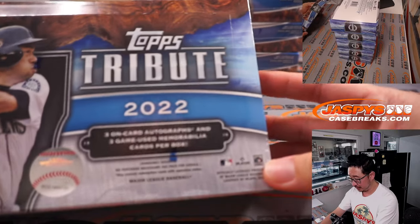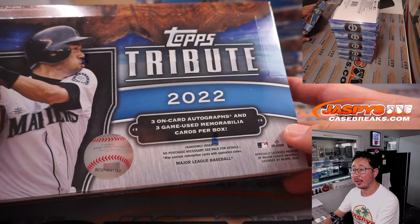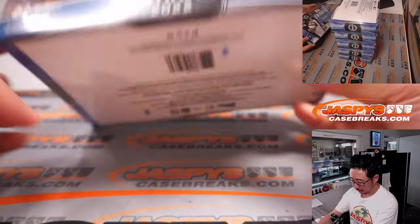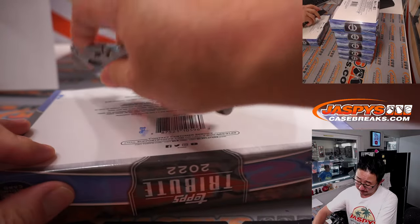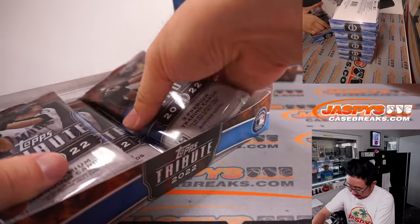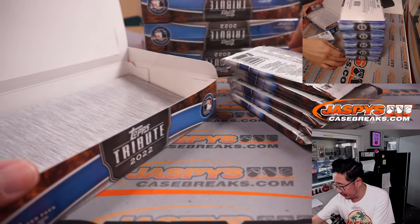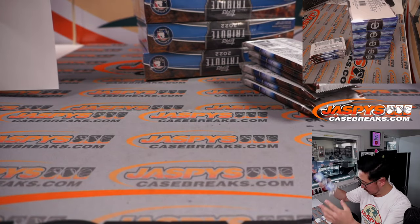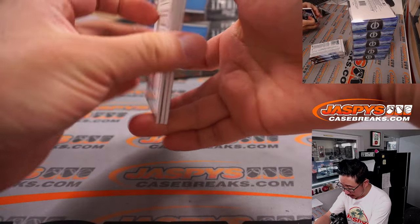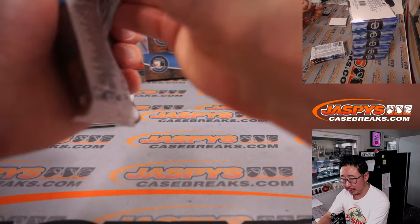All right, there we go. 2022 Topps Tribute Baseball, three on-card autographs and three game-used memorabilia cards per box. That's nice. Good luck, everybody. I'm a big fan of the Tribute Baseball. I always thought that this looks really nice. Usually, the hit is in the middle, so I'm going to slide these cards up to the top.